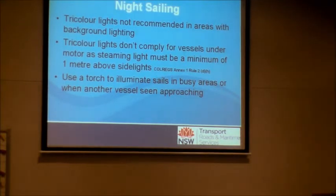If you're out sailing at night, just a quick thing on the side, apart from your racing as well, please don't just use a tricolour on the harbour. Your tricolour will get lost in amongst the background lights really easily. Deck level navigation lights are much more obvious to other skippers that are navigating, especially in runabouts that are moving at high speed, that don't necessarily look up above the horizon. Their field of view is nice and low along the water, not up where the top of your mast is. When you're under motor, your steaming light needs to be a minimum of 1 metre above your side lights. So having a tricolour technically doesn't meet the COLREGs requirements anyway.